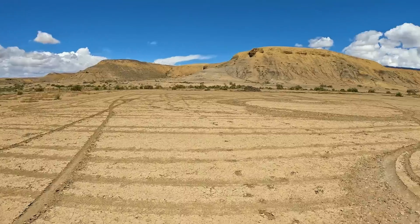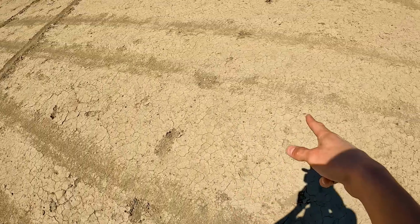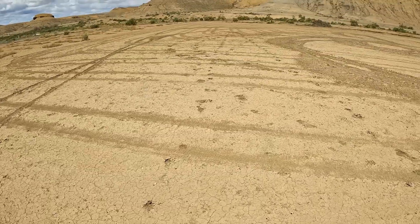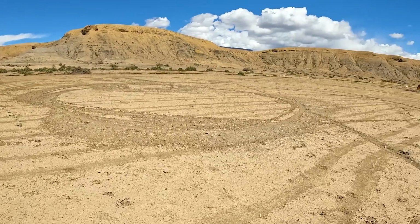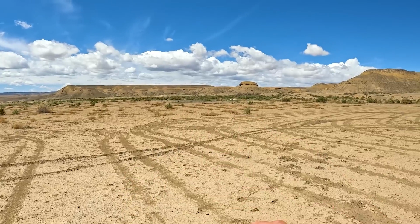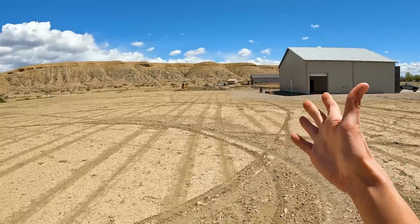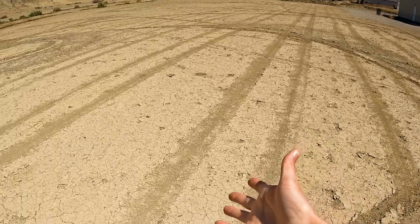And as far as this land goes, the lady that was here before me, she made a point to, you can see her tracks here. She went around and did not want any brush on this land. Now, you can see that there's plenty of brush over there, and the neighboring property over here has grass and stuff. So you can grow grass and put in some vegetation in here.